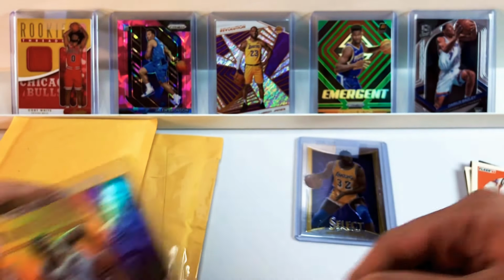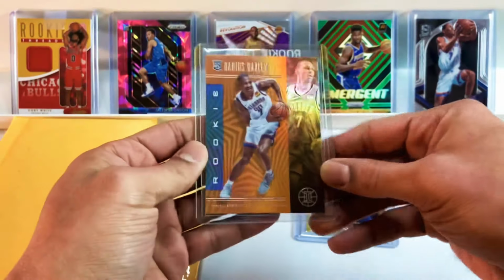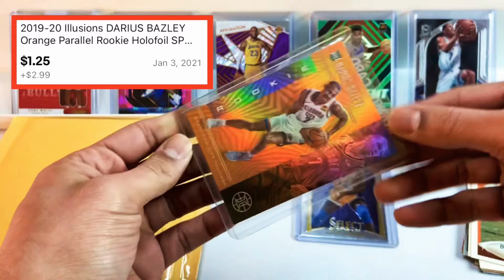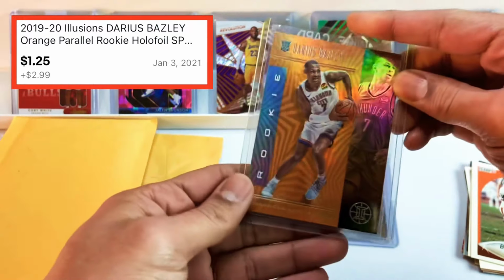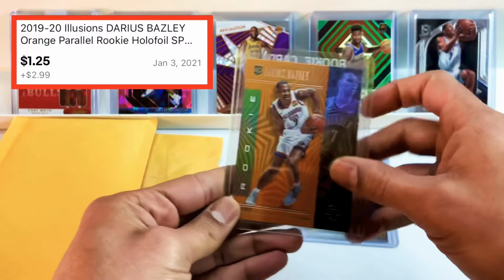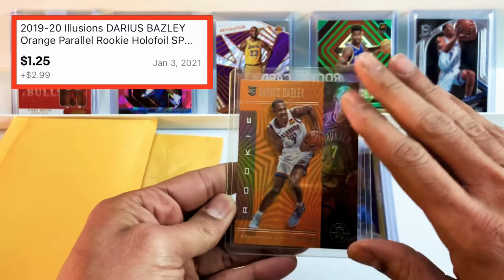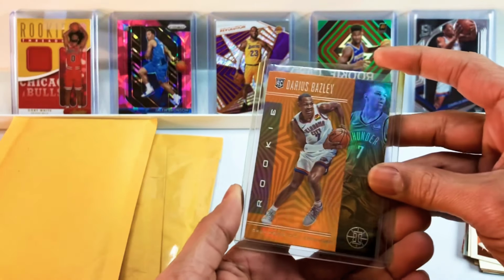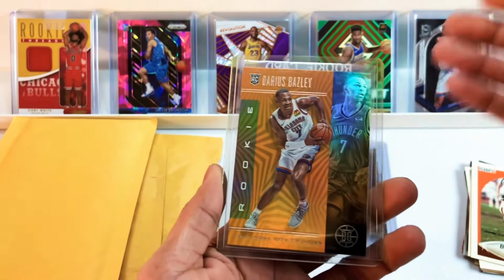And this is what I picked up. So boom, Darius Bazley, $1.25. This is an orange parallel Illusions rookie card. I love the way these orange parallels look. We have a Kobe White just like this. And guys, Bazley has been off to a great season. He's had three double-doubles so far. On Wednesday against the Pelicans, he played 34 minutes.